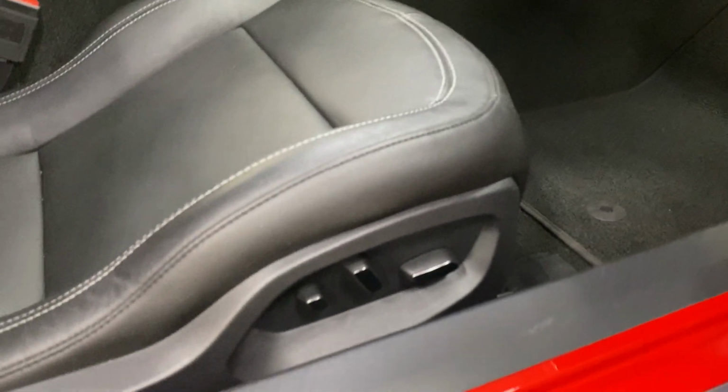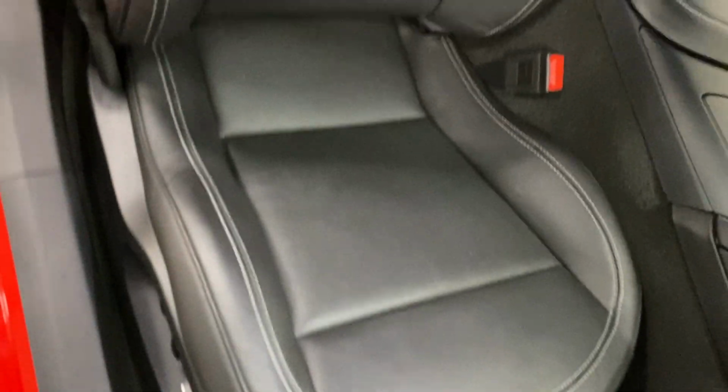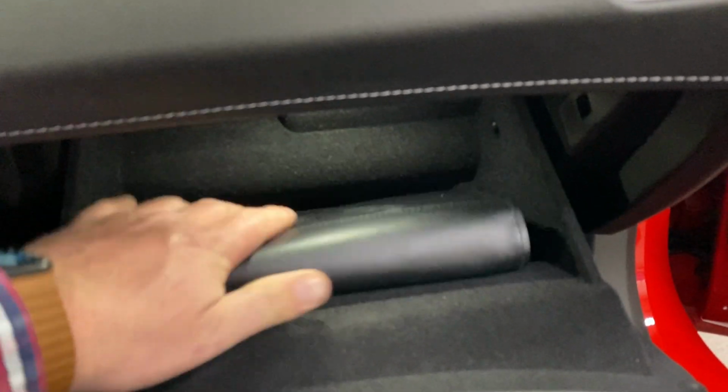Here's your power seats. You got power forward, aft, up, down, power recline, lumbar, and side bolster adjustment. And I'll just go ahead and scan up the seat so you can see the condition. Looks good. And as I get in, just have a look in the door frame, nice and clean. And we'll have a look in the glove box here. So there's the release, and we do have the books, so that's great.